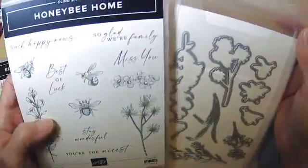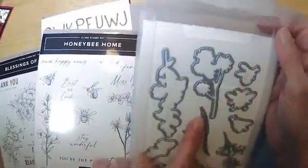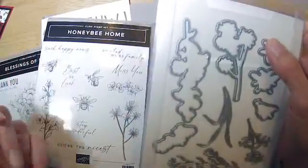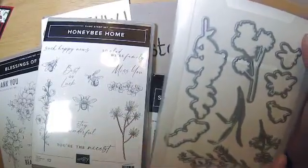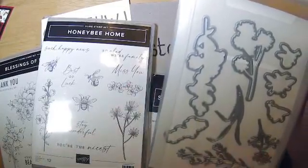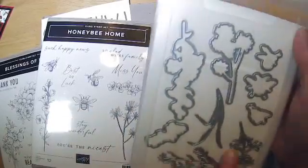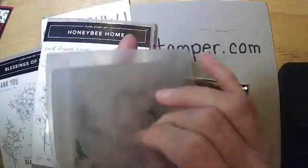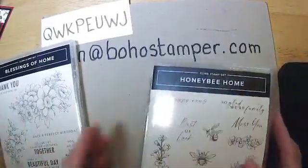So we have dies that coordinate with the stamps. And then I already see some extras. Here's some leaves that you'd be able to die cut out of maybe some pretty vellum or something and add to the back of the flowers. That would be pretty. That one's going to go with that. That, probably with that. So, no, this is with this. So these two are more than likely extras. I love when they give you extra dies and you can create with your own paper or with some designer series paper, which we'll pull out in a minute here.